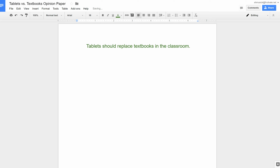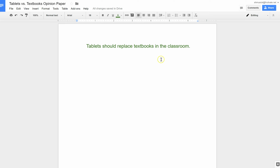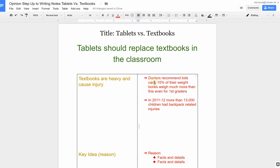Period. Okay. Now I'm going to go into my first key idea. Textbooks are heavy and cause injury. So I'm going to change the color of my text to a key idea, dark yellow. Heavy backpacks can cause injury to students, period. Now I'm going to go into my details, okay?